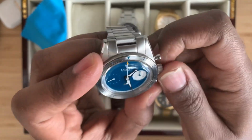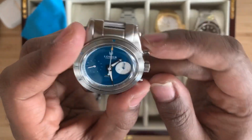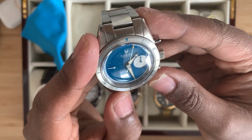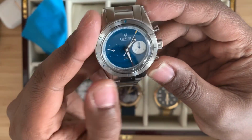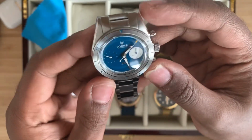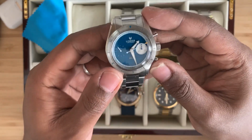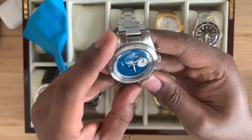And I gotta tell you, this just looks so good in person. It is just absolutely insane. The chronograph works phenomenally. The timekeeping on this has been phenomenal. This is sort of like my two-tone Seiko. I try not to wear it. I always think about wearing it, but when I wear it, I can't take it off.